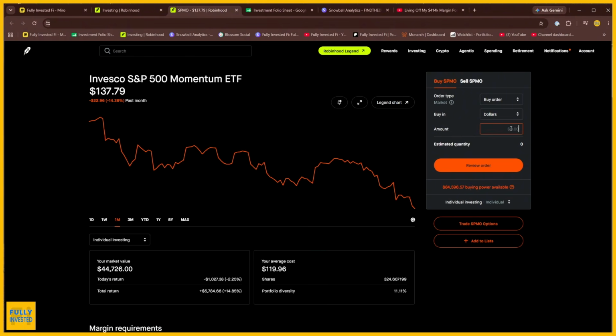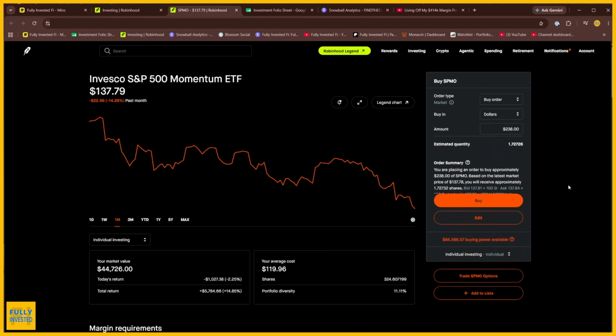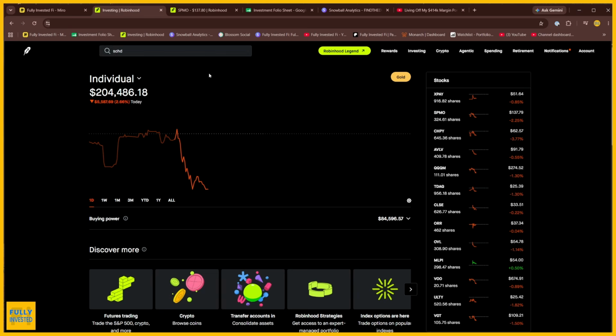So yeah, let's just do $238 into SPMO. So we'll see this buying power go down by that same amount. So it's by that. Great. Keep this open for the update later.